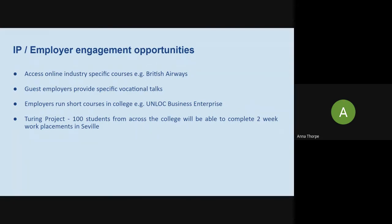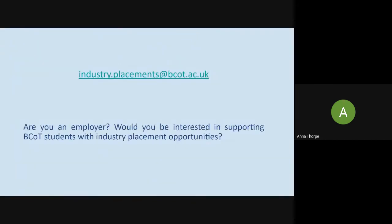So I've given a short overview of what the industry placements is about. I'm happy to take any questions, but if you feel there's anything after the session today that you want to ask, then please email us at industry.placements@bcot.ac.uk. And also, I'm going to take the opportunity to ask if you are an employer yourself or you would be interested in supporting BCOT students with industry placement opportunities, then again, please do get in touch.